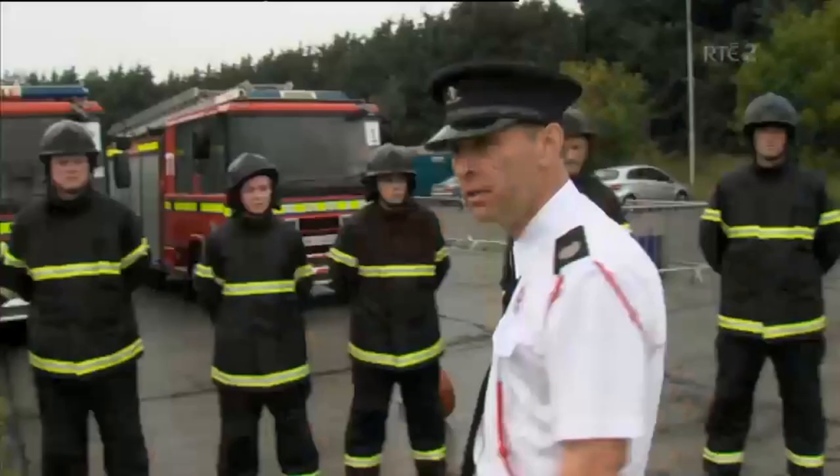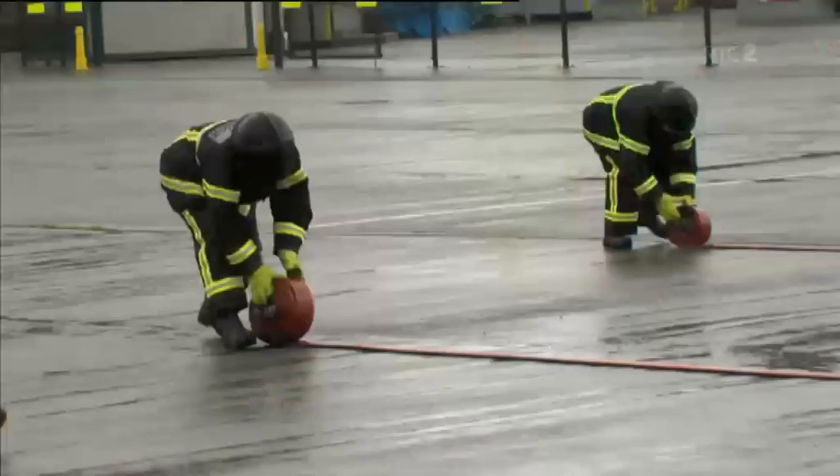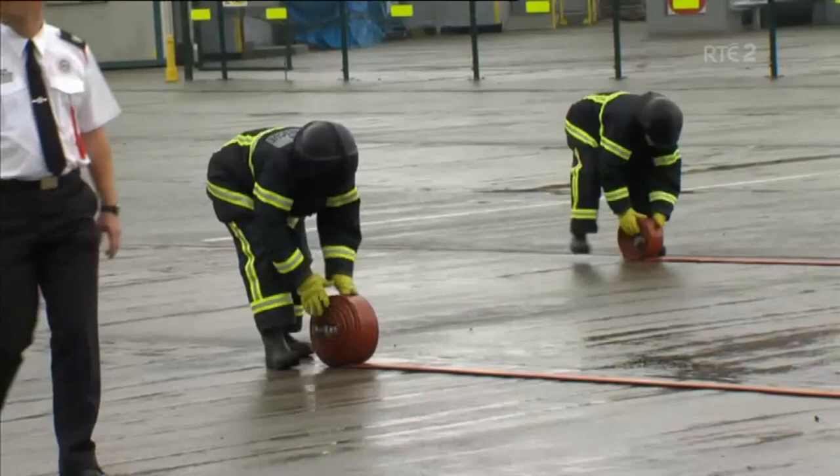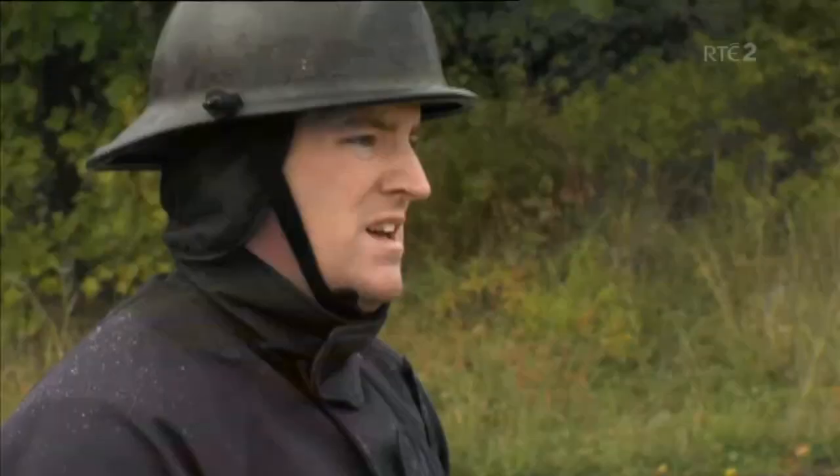I want to see passion. I want to see teamwork. Is that understood? Yes. I can't hear you. Yes, the officers spend most of their time roaring and shouting at you and pushing you. Come on, lad, come on. After the first few days, guys will be sore and aching, lifting stuff and carrying stuff. You think you're fit and you think you're prepared when you're doing it in your full gear. Definitely makes a big difference and makes it much more physically demanding.